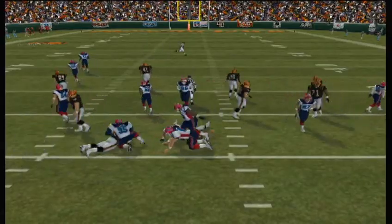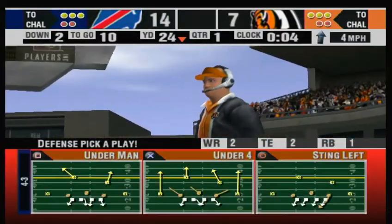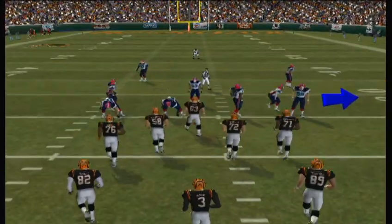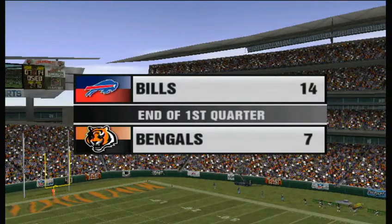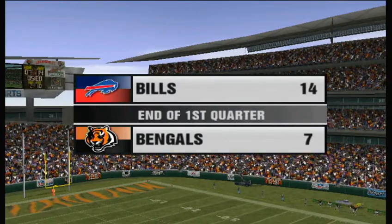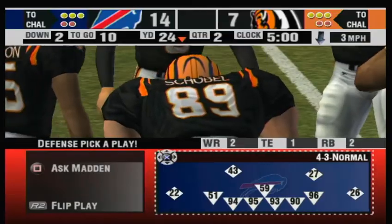Dillon couldn't find any room on that one. They really hustle on the defensive side of the ball. They're very good at clogging up the line, limiting the number of holes and cutback lanes at the back as to choose from. A touchdown is the difference between these two teams as we end the first quarter with the score: Buffalo 14, Cincinnati 7. And we're ready to start the second quarter.